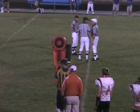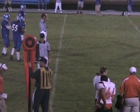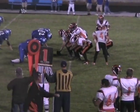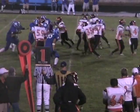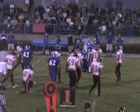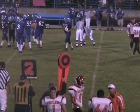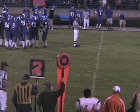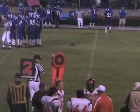Edwards is quarterbacking now. Who is it? RJ Edwards. Who's 52, Shannon? Bunch of Huskies in on the tackle. Oh, he's the center. Good for a yard gain. Brings up second and nine.